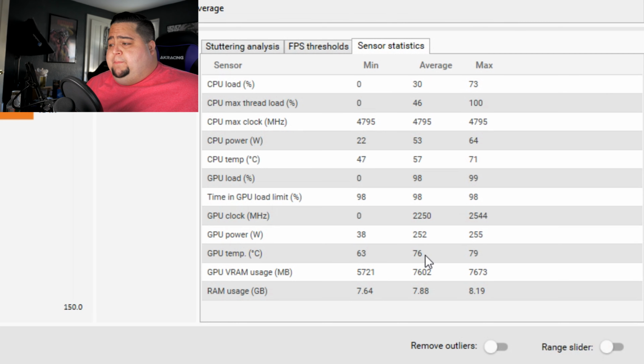And as far as temperatures, despite having more compute units than the 6800 XT, this ended up actually averaging out only 1 degree hotter than what I saw in my 6800 XT. On average, this was 76 degrees Celsius over the course of that run, while on my 6800 XT, it was 75. And I remember testing on the PowerColor card, although that was a 6800, so never mind that. So it was 76 degrees Celsius here on average.